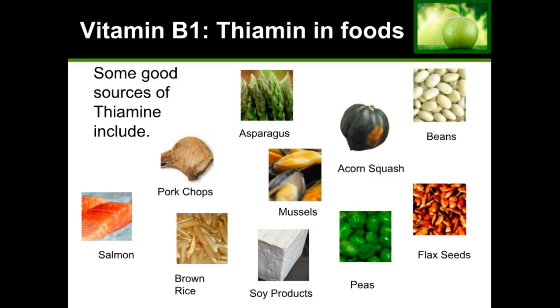Vitamin B1 can be found in these foods: asparagus, acorn squash, beans, pork chops, mussels, salmon, brown rice, soy products, peas, and flax seeds.